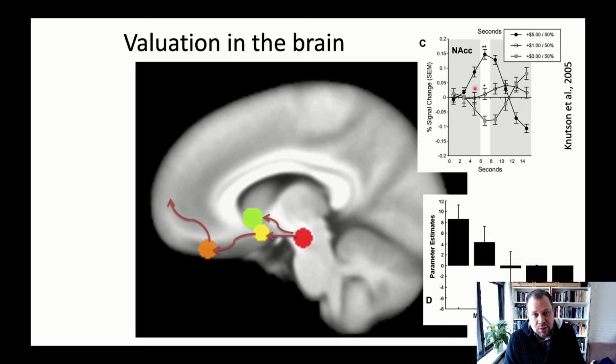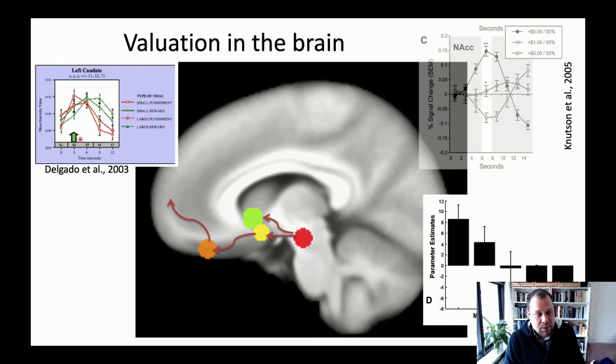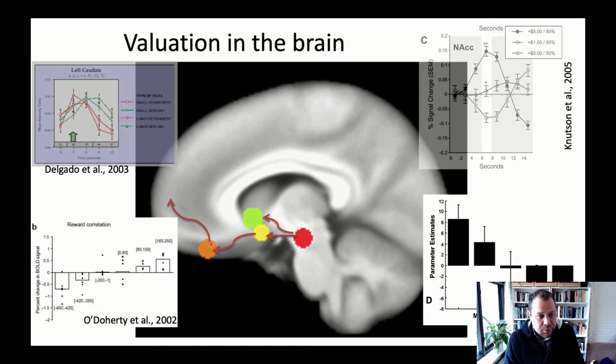A study by Knutson et al. shows that in the nucleus accumbens we have a similar parametric increase when participants expect different magnitudes of values ranging from $5 to $0, and that is in this yellow area here. Then in the green area we have a study by Delgado et al. that shows a similar increase for small amounts relative to large amounts, and also rewards versus punishments. And finally, in the ventromedial prefrontal cortex, we again show this increase of the magnitude, that basically an increase in BOLD signal as the magnitude of the reward increases from relatively low to relatively high. So let's talk about these studies in a bit more detail on the next slides.